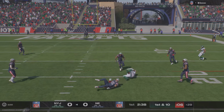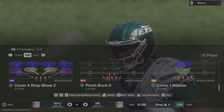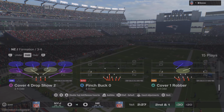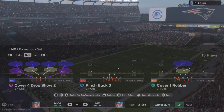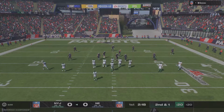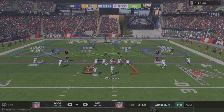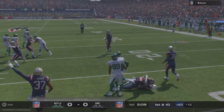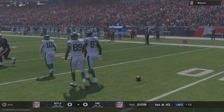On first down, it's Richardson. A good spot here, 2nd and a yard. From the gun, Richardson, that's over the middle and intercepted. And the Patriots are going to take over at their own 13-yard line.